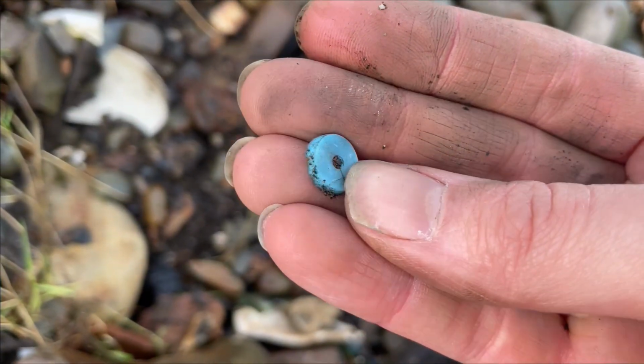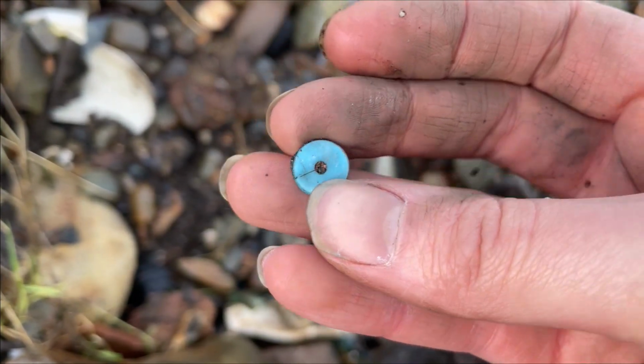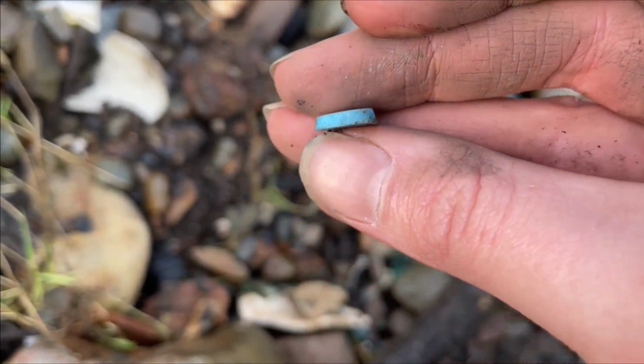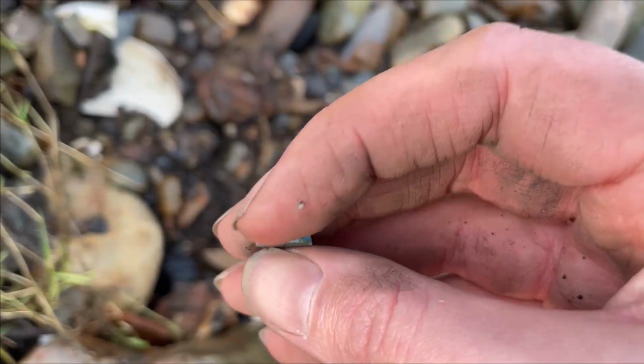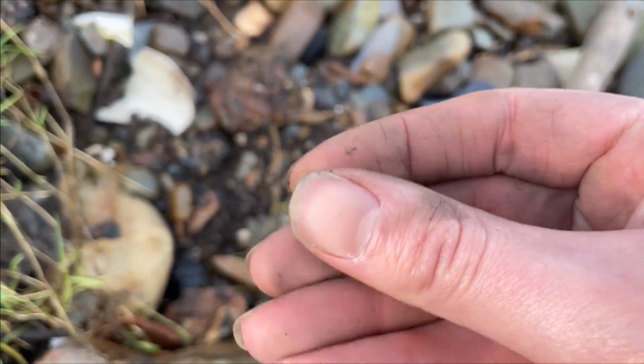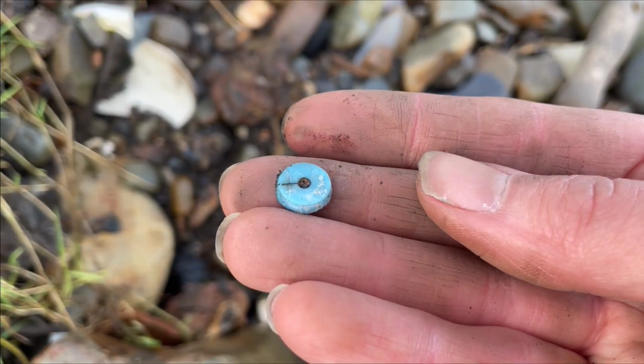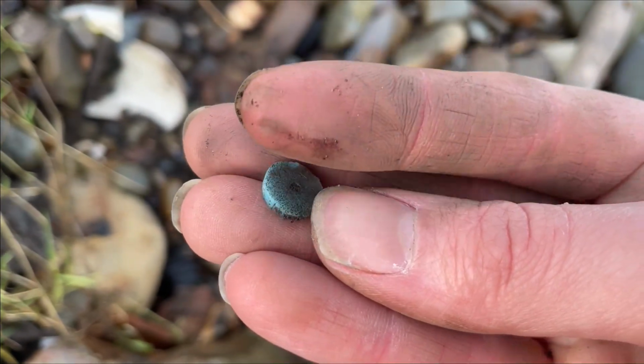This is a weird bead thing. It's flat. It's got a hole in it. It's slightly tapered. I'm not sure if it is a bead or whether it's some component of a piece of jewellery or something. Either way, it's an interesting little find.